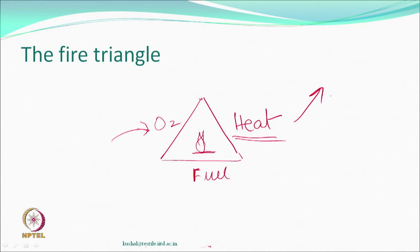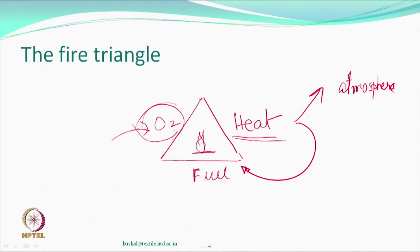This heat can go to the atmosphere, or come back to the fuel itself, let us say the fuel is textile or any other polymer for that matter. So this becomes a continuous process: oxygen keeps supplying, the heat is being fed back, and the process continues till the fuel is finished. An interesting thing can happen if you cut off the oxygen supply somehow, or if you ensure that most of the heat goes to the atmosphere and does not come back. Any of these things can give a clue as to what a fire retardant may do.